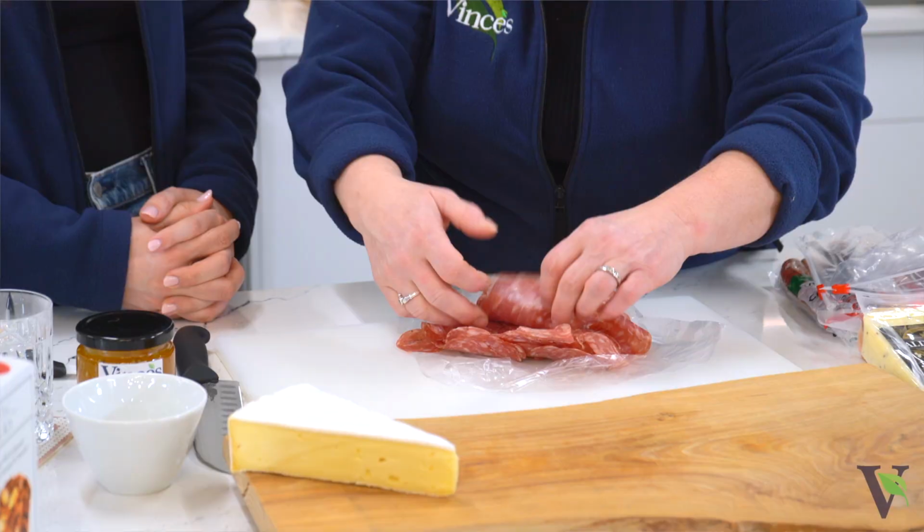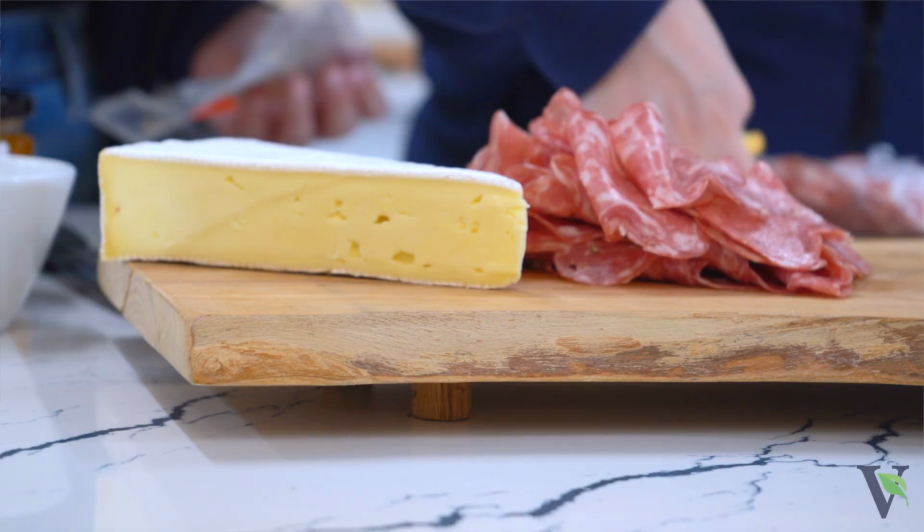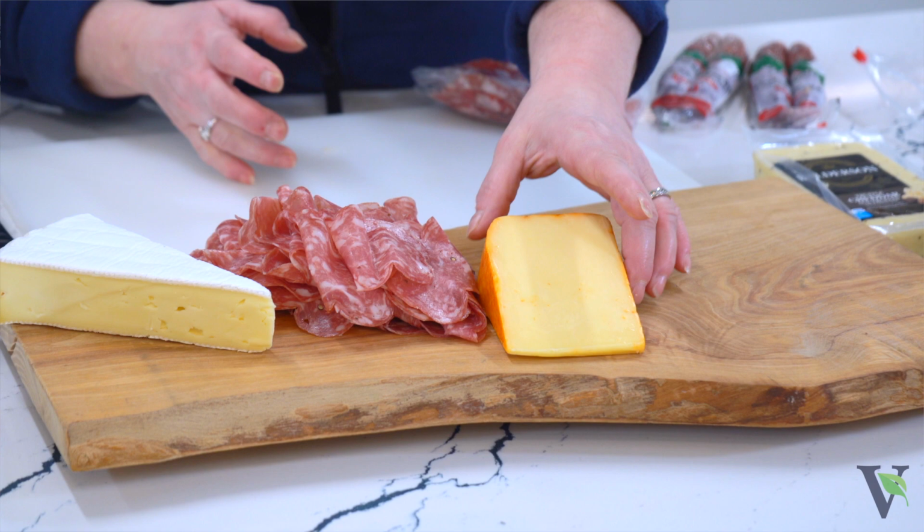I like messy. Agreed. And you don't feel bad when you ruin it. Exactly. I don't know about you, but when I have my guests over, I want to sit down and converse with them. Yes. Our next cheese is the applewood smoked cheddar.